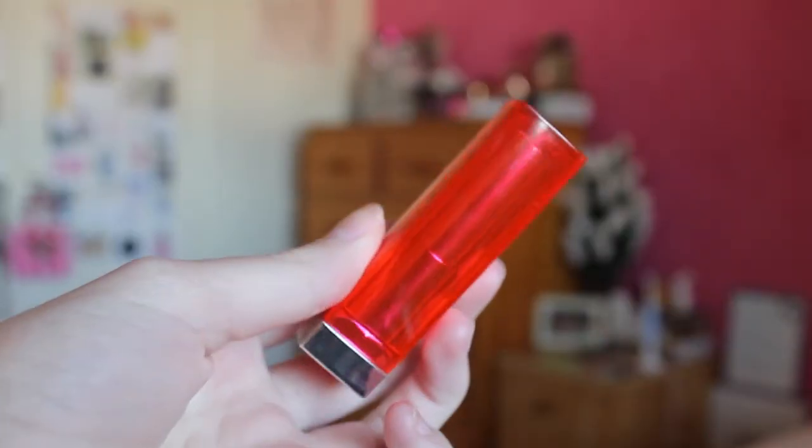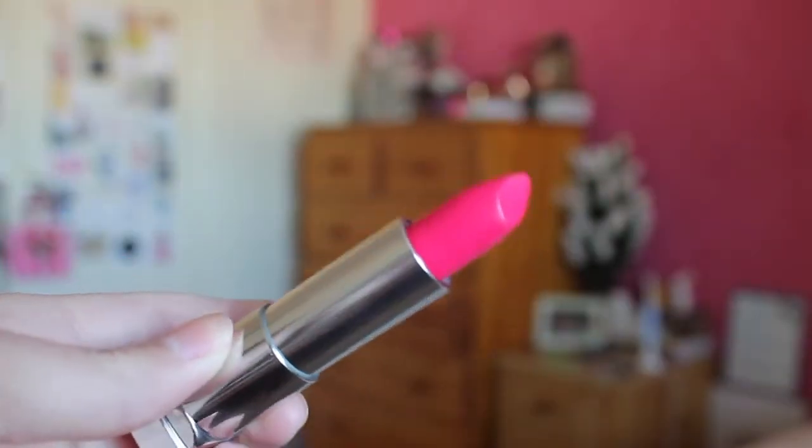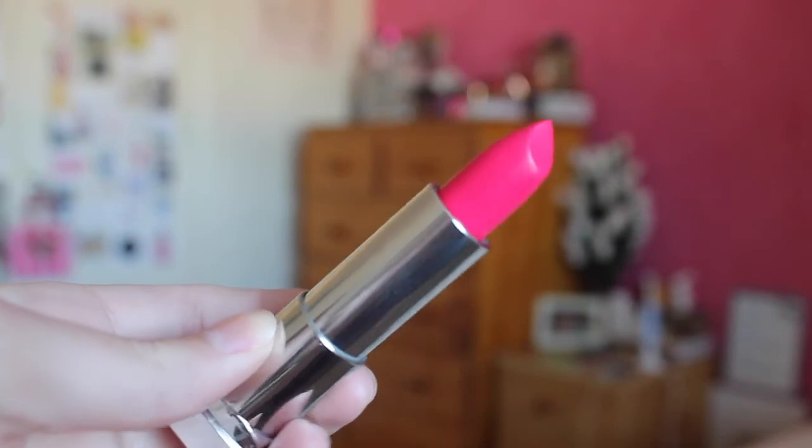The next thing is a lipstick. What would a drugstore dash be without a lipstick or a lip product of some sort? I was a bit not sure whether to include this or not because it is quite a bright colour, but then I thought, why not? It is the Maybelline, I think these are the ColourSensational Vivids, and this one is the shade Vivid Rose.